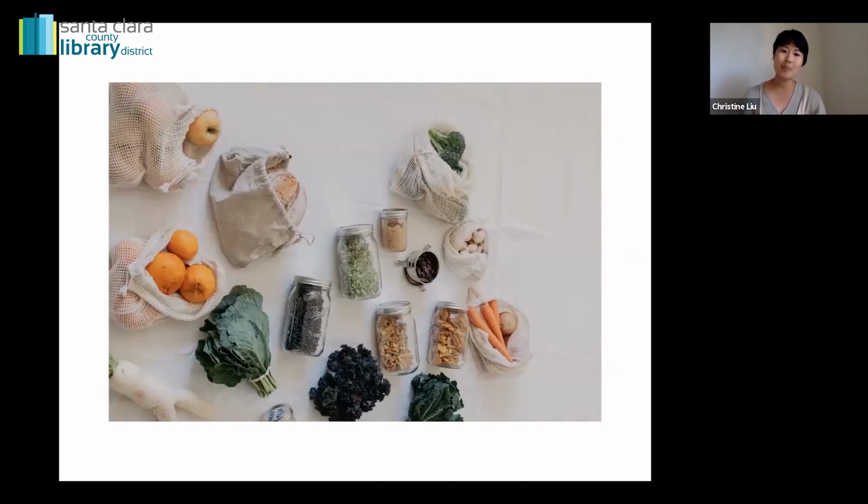So the second tip I have is in regards to when you're actually going grocery shopping. This is a haul from back when I was able to go to a grocery store and bring all my containers. Unfortunately, that's not the case right now, and I'll be talking a bit more about that. But I just want to mention that in regards to purchasing things with less plastic and packaging waste, going to smaller grocery stores and also farmers markets is probably going to be your best bet right now.